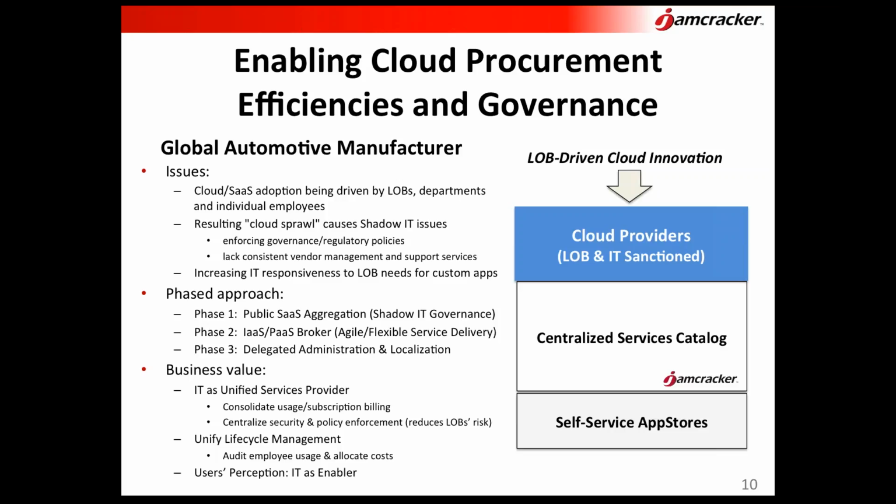So I'm going to end with just a couple of case studies, just to illustrate some of the things that we've been talking about, how different organizations are approaching their whole cloud governance types of needs. The first one I'll start with, unfortunately I can't list the name of the company specifically.